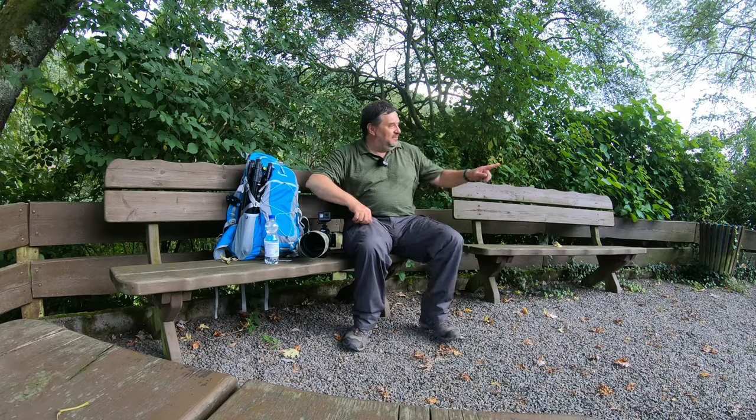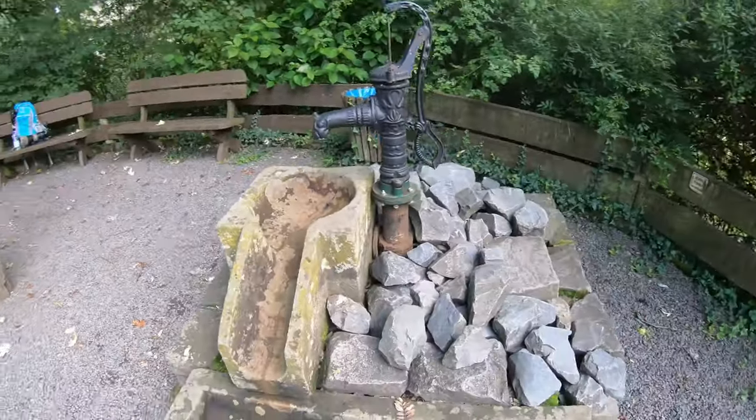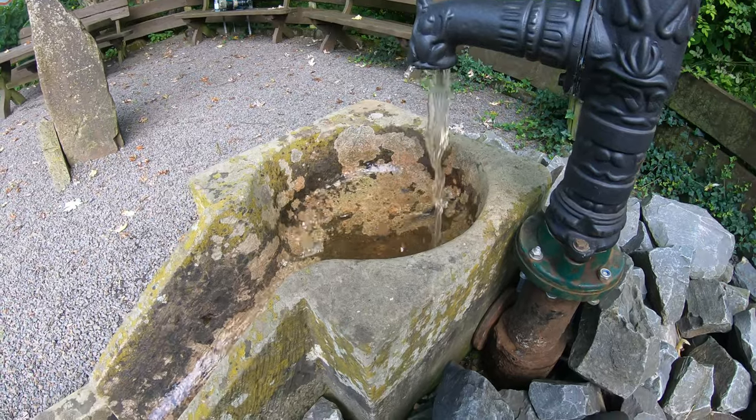There is a fountain here. I don't know if it works, but let's see. Nice fountain. Let's see if it has water. Oh yes.